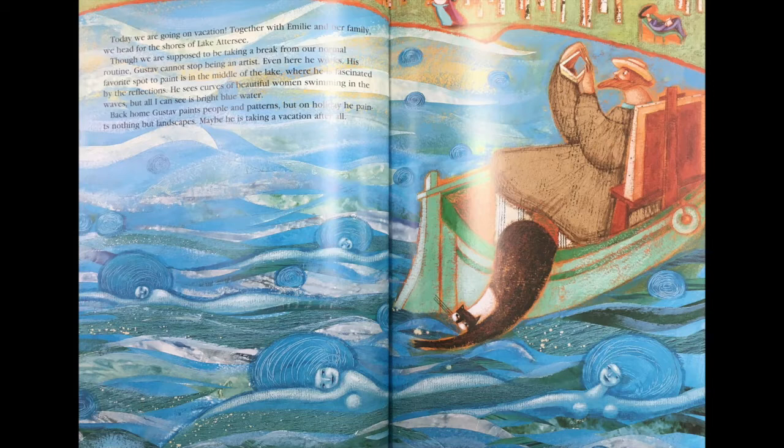He sees curves of beautiful women swimming in the waves, but all I can see is bright blue water. Back home, Gustav paints people and patterns, but on holiday, he paints nothing but landscapes. Maybe he's taking a vacation after all.